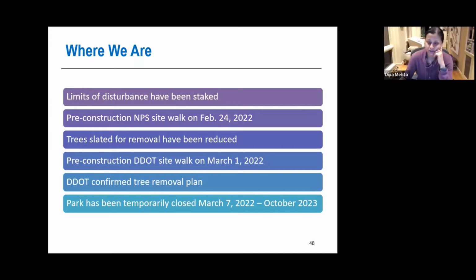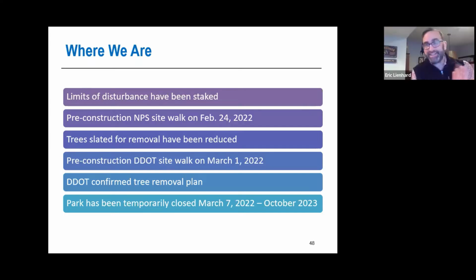Oh, okay, so that's terrific. That's great. So historically, back in 2010, the tree count was 800. I mean, it's a big number. And so through the EA process, that number came down to about 371. So we are permitted through Park Service for 371 trees. Our design is just over 250 trees.